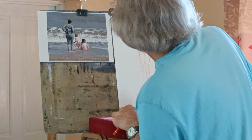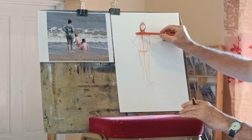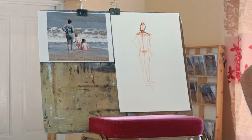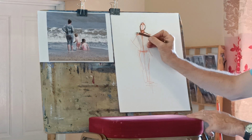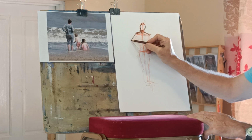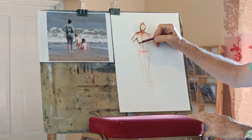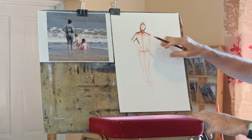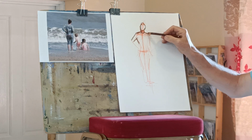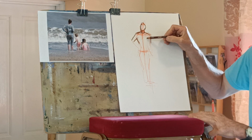There. I think actually that shoulder is slightly higher, which I noticed before. I think she's got her arm on her hip, so that's raising that shoulder a little bit higher there. And then basically just work my way down, a little bit one side, a little bit the other. I don't know if you can see it.